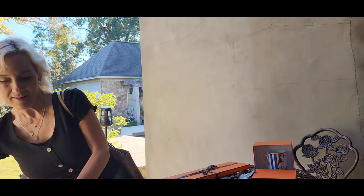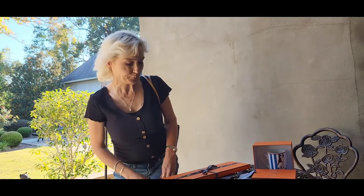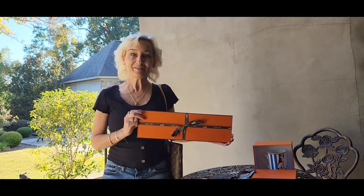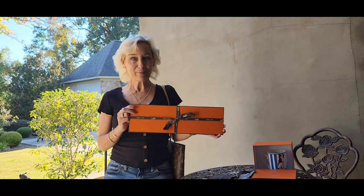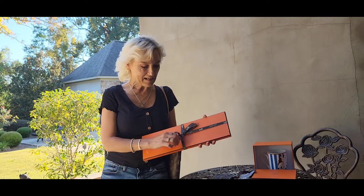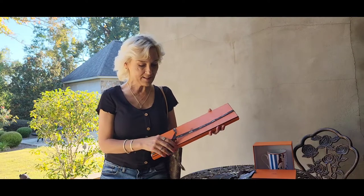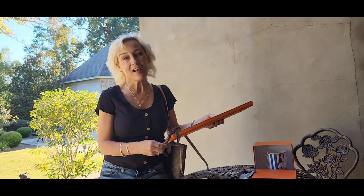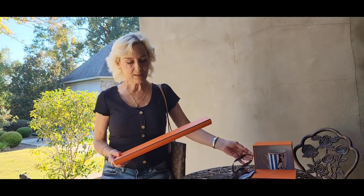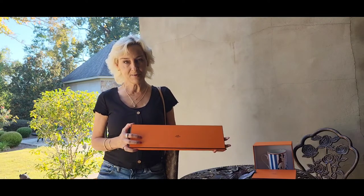Slide this over here. And let's see. Okay. Boogity boogity. Now I usually don't undo the knots and stuff like that or the ribbon. I usually just slide it over to the side or whatever. I do that particularly with Louie. But with Hermes, I'm just taking the ribbon off.